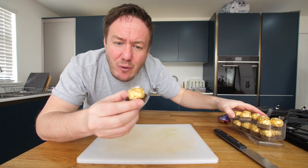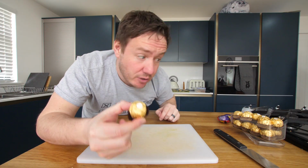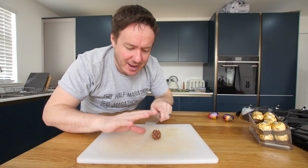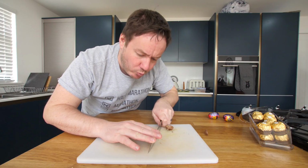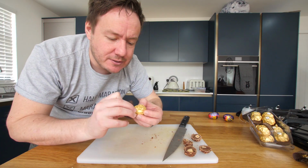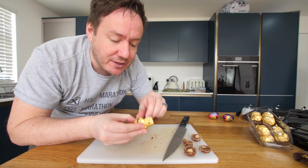These have got smaller as well. Just a reminder, I've done homemade Ferrero Rocher and homemade Cadbury's cream eggs. Oh my gosh, that box was £5. But anyhow, I'm trying to go, whoa. So just a few of those, maybe one whole one as well.